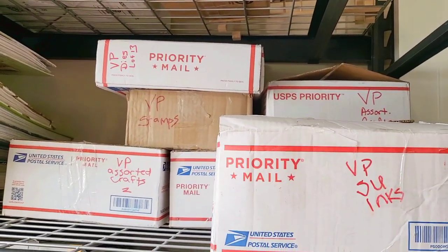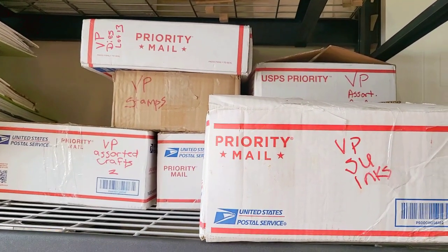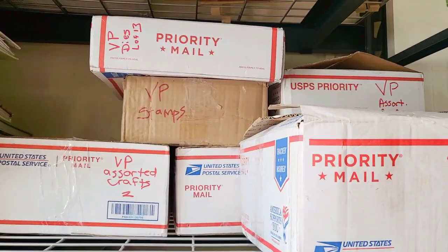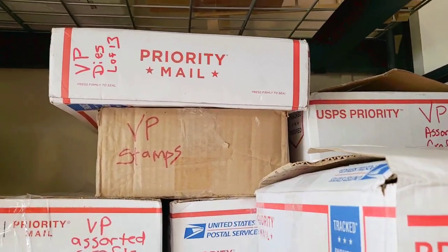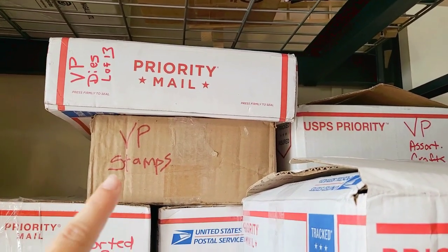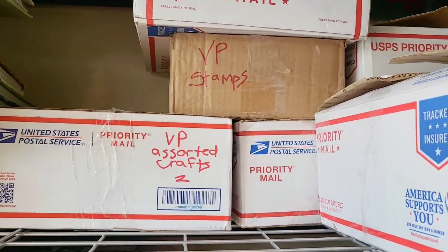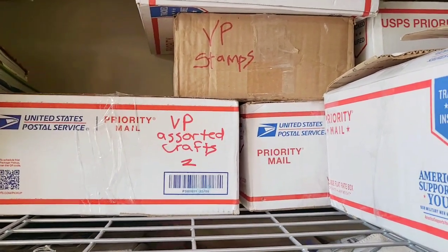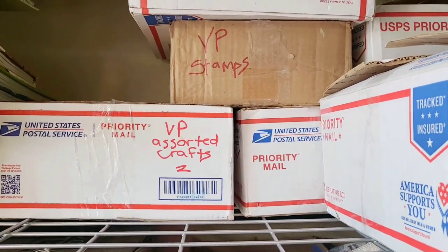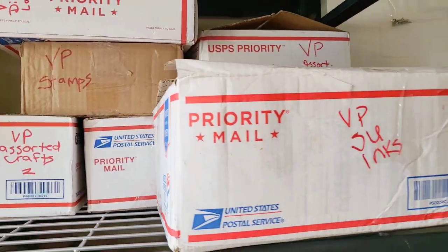Some of you know her if you've been watching for a while. She has great Destash lots as well as beautiful journals. We don't have any journals from her today, but I know some of this stuff is sold. The dies, these are Tim Holtz dies, they sold. The stamps sold. But there are 2 boxes of assorted crafts, and you can see the pictures, what's in that, but they're just big Destash lots of crafts that you will find really fun for your crafty projects.